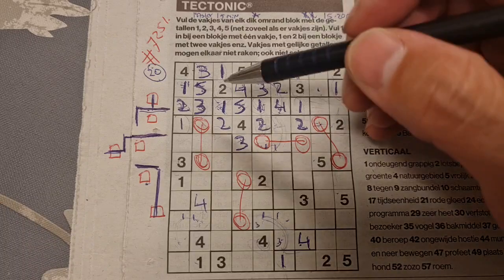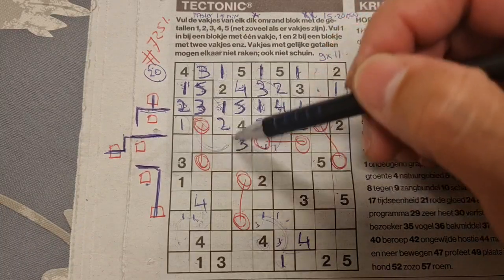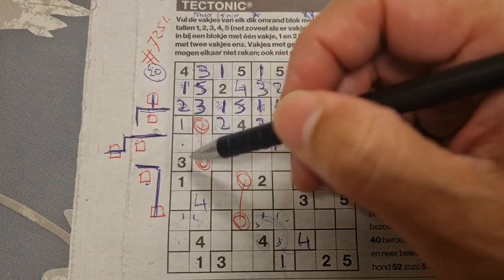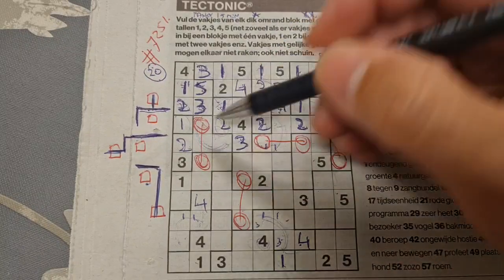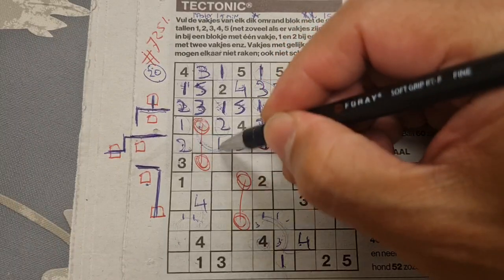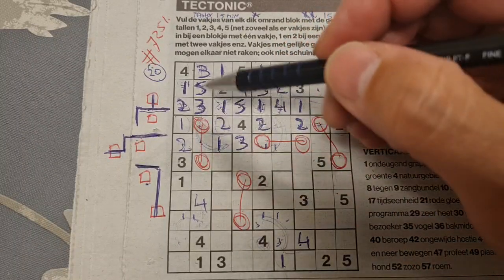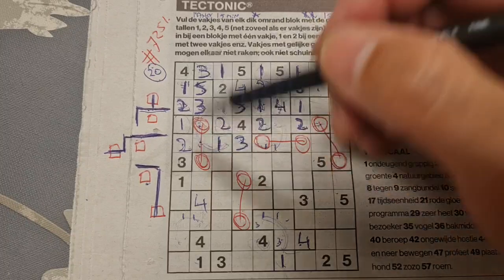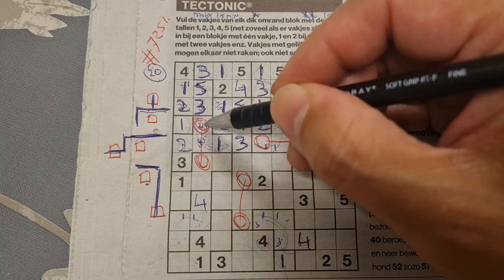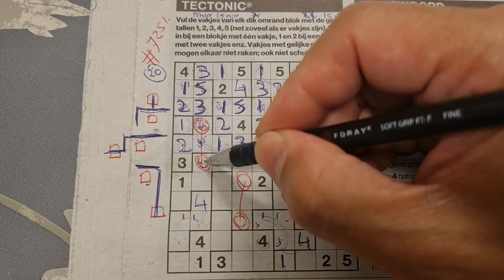Alright. These 3 boxes, around a 2 can be a 2. So 1 box left for the 2 in this area should be here. These 2 boxes can be a 1. So 1 box left for the 1 in this area should be here. 2 numbers left in this area for numbers 4 and 5. 4 and 5. And this box is connected with that box, should be also 4 and 5.